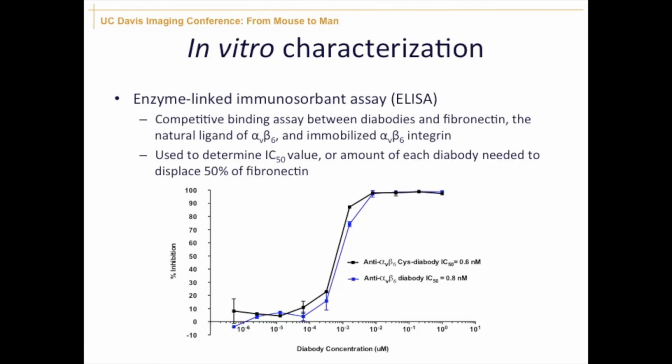So now what we want to do is determine how well do these diabodies bind to the target that we're interested in, alpha v beta 6. In order to do this, we run a competitive binding ELISA, or enzyme-linked immunosorbent assay. And in this case, we've plated down the alpha v beta 6 integrin into a 96-well plate and immobilized it.